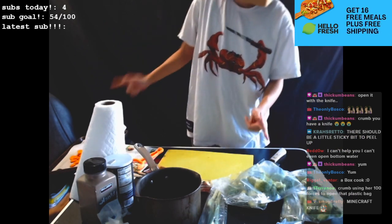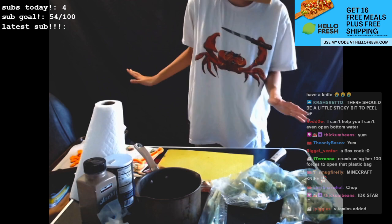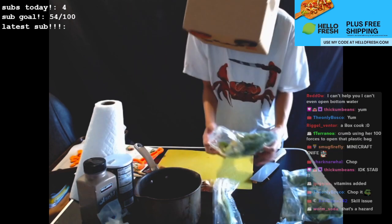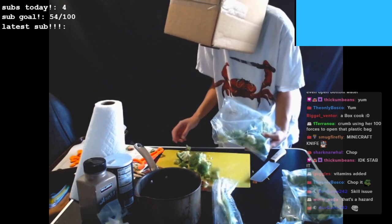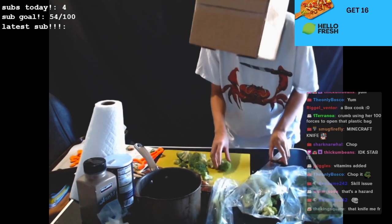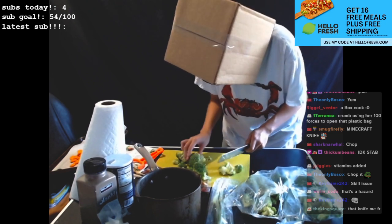Okay. I only need to cut it if it is not bite sized. So, I just need to cut them into roughly the same shape. Oopsies. Wow, I'm gonna be miserable cleaning up my room. See, this one is super easy.